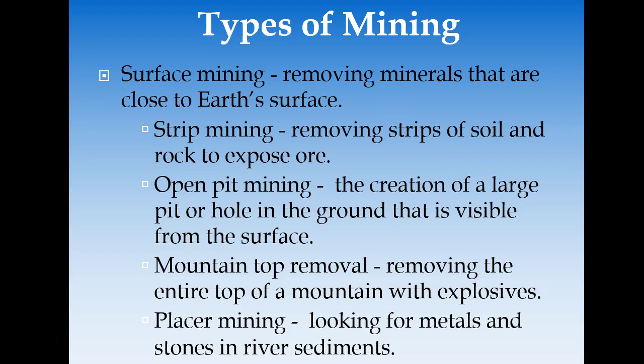Some of the different methods, we have surface mining, so things like strip mining, which is one of the most common ones. It's basically just cutting into the ground in strips of soil and rock to expose that reserve there. We'll look at some images in class of the different kinds of mining and do some activities next week that focus on mining's impact a little bit more.